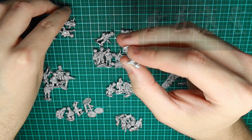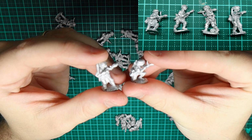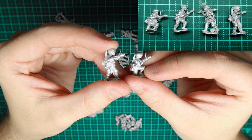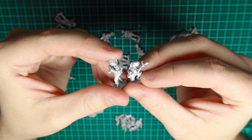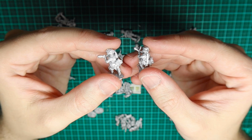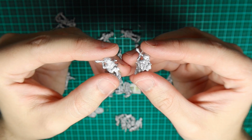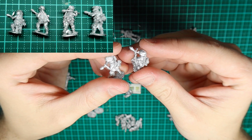Let's take a closer look at some of these Panzerfausts. This guy's firing. Two chaps firing there. Panzerfaust at some poor allied tank. It's probably going to get blown to smithereens. Really nice detail now. I like the mix of helmet covers and just the usual helmets.